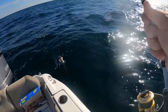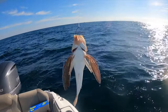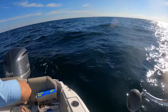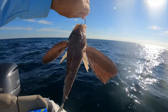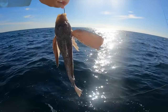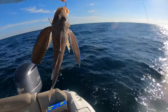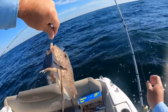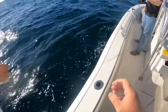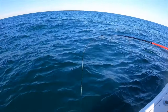Nice. Oh, my gosh. Check. This is the biggest sea robin I've ever caught. Check out this sea robin, guys. Check this. God, this thing's beautiful. Look at that. Look at the blue on his wingtips. That is cool. I'm not even sure that is... I guess it is a sea robin. It's just a bigger one. I've never caught one that big. That's cool. Well, it is bumpy out here, people.